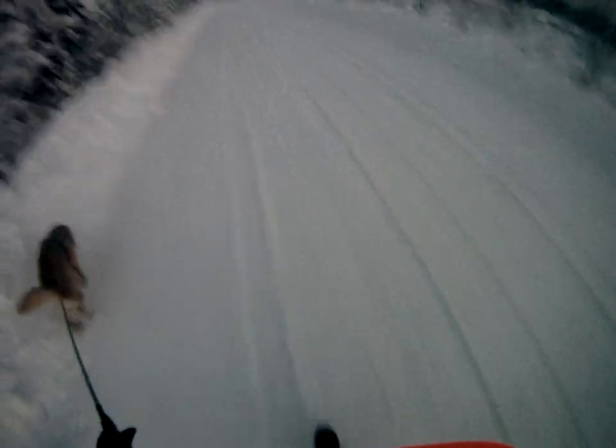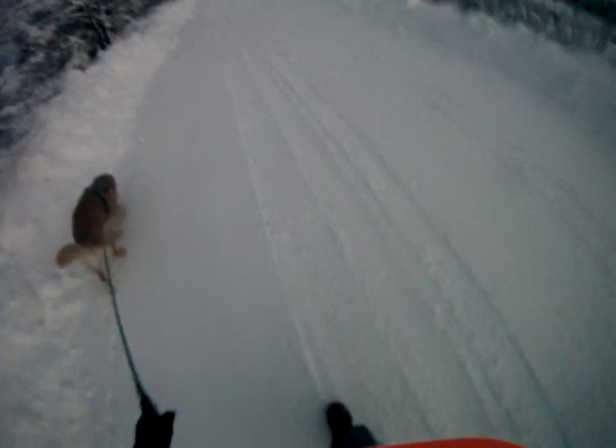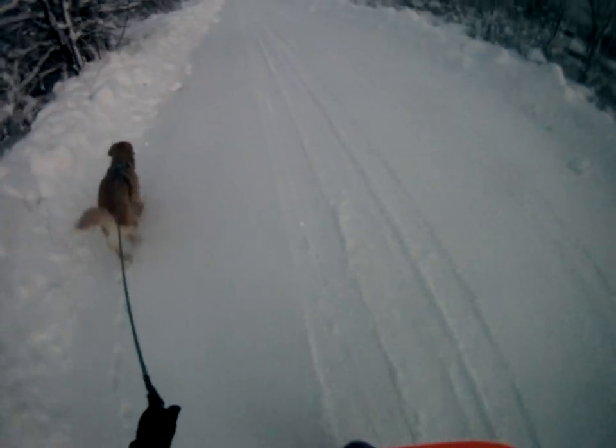Should be able to hear a generator. Up here yesterday, and her plow guy had tried to plow, but he could only get in so far. I think I hear a generator. Yep.